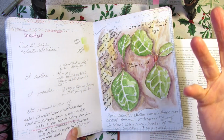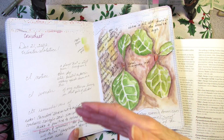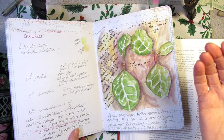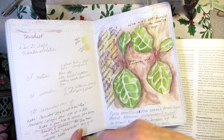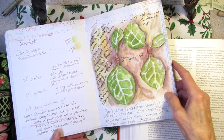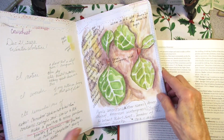And, you know, sometimes I learn the Latin binomial names of plants because there's an interesting story behind the names, but the names change. So it's not the end-all, know-all. You don't have to learn these names to do nature journaling, but sometimes I like to investigate.